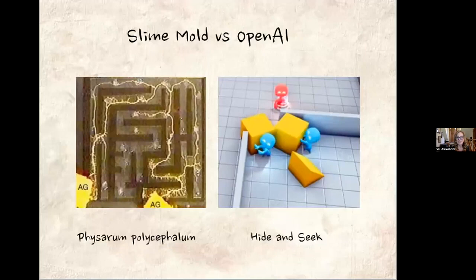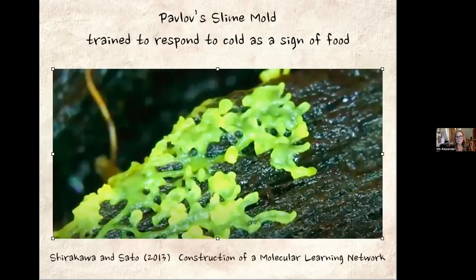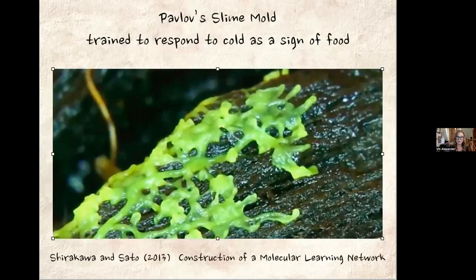So now let's look at slime mold, which can learn something new and adapt, and compare that to how a video game designed by OpenAI can learn and adapt. The question is, can either of them act creatively? Slime mold moves by contracting rhythmically. Generally, whenever slime mold senses cold, it slows down its regular contractions that probably involve calcium reaching a threshold.